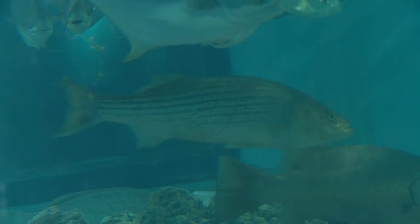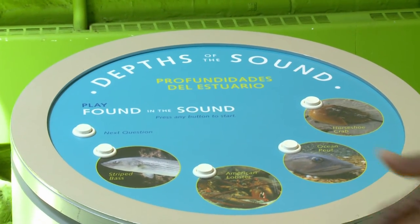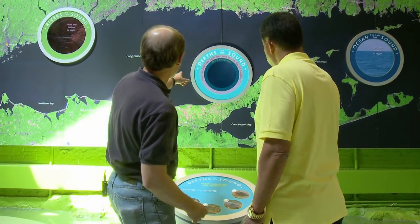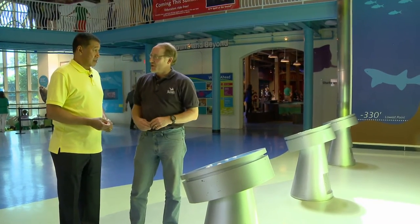A lot of people like to look to see where they live. Jeez, and then I see the striper in there. The striper's here. So what we're trying to do is that we have little kiosks here, and we're going to ask you some questions about some of the animals and the environment of Long Island Sound at these kiosks. The answers will show up on the big map. And that actually starts you thinking about what you're going to see when you go through the aquarium galleries.